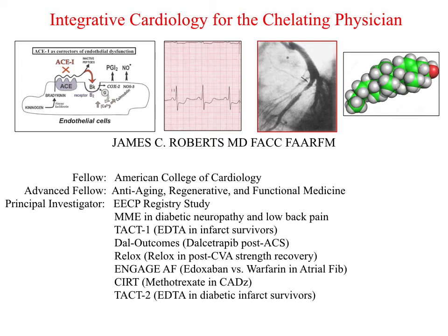Heavy metals lead to enzyme dysfunction and oxidative stress, the latter being the key driving force underlying vascular disease, renal disease, and many other age-related degenerative conditions. You're here to learn how to efficiently and safely remove these metal toxins from your patient's physiology, permanently improving their physiology and permanently improving their overall health.